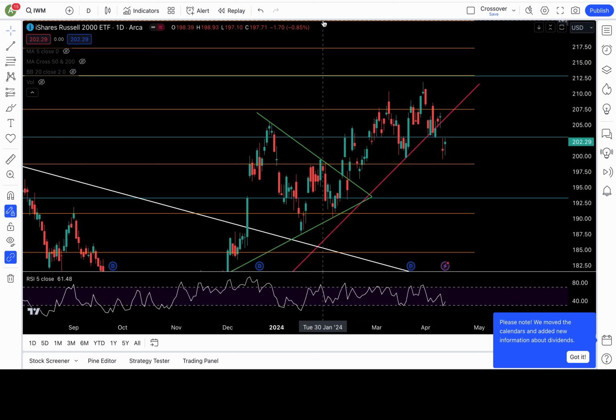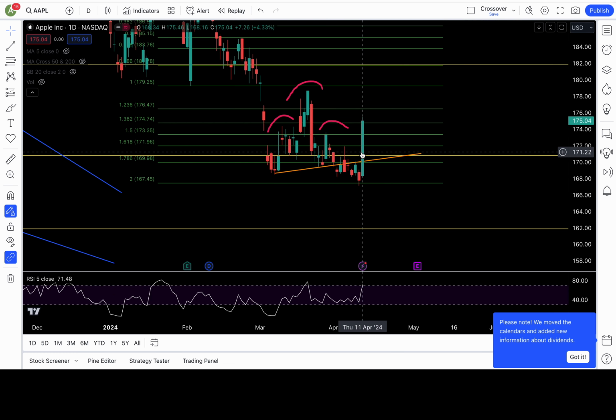Look to long above 203 and short below 200. Apple, I've been saying to you guys for a while now, look to long or can't get bullish unless 170 is recaptured. What happened? Cleared 170. Cleared 172. I had a fib level at 173.3. That cleared. Wow.